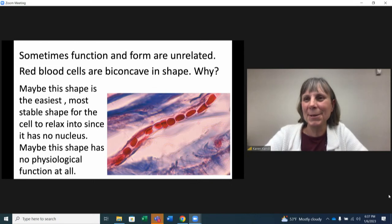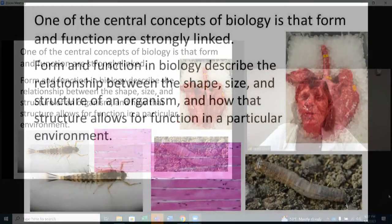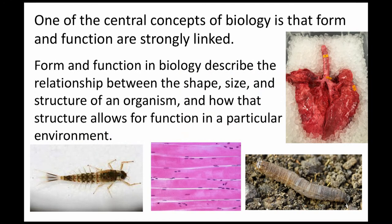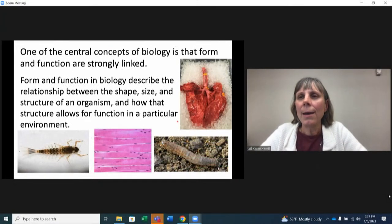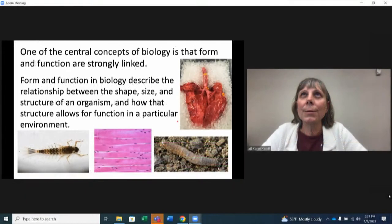That's another hypothesis. All right, so I am running out of time, but I wanted to remind you that one of the central concepts in biology is that form and function are strongly linked. It's not always the case, but it's often the case. And it is one of those central tenets in biology. And remember that form describes the shape and the size and the structure of the organism. Function describes what that function does or what it's used for. And form and function can adapt an organism to a particular environment.